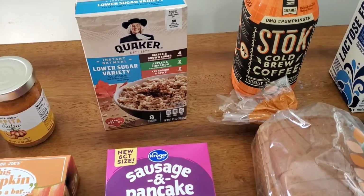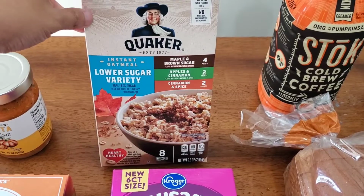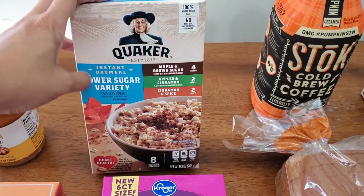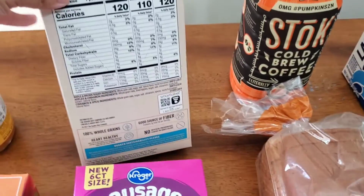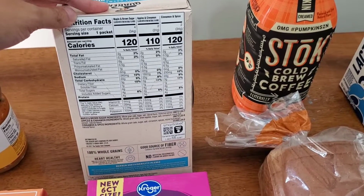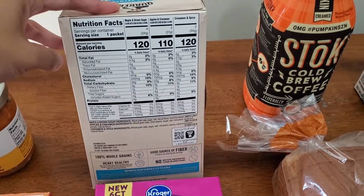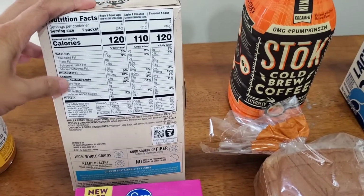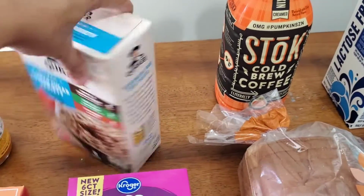But anyways, I got some Quaker low sugar variety oatmeal. So there's 4 maple brown sugar, 2 apples and cinnamon, and 2 cinnamon and spice. That one's actually my favorite. So 8 packs, a little pricey for this. So maybe there'll be a coupon when it gets a little warmer. It is starting to get cooler here in the morning at least. So there's some nutrition facts. For my son, I don't really look at carbs as much as I do sugar. So 4 grams of sugar is not bad.